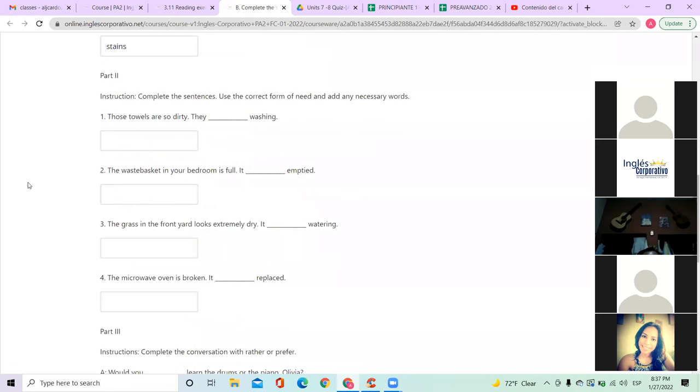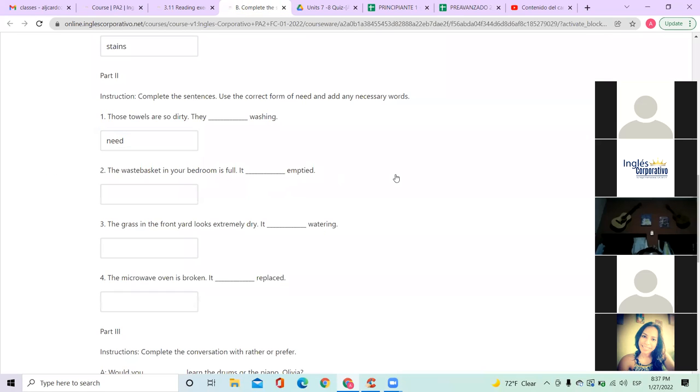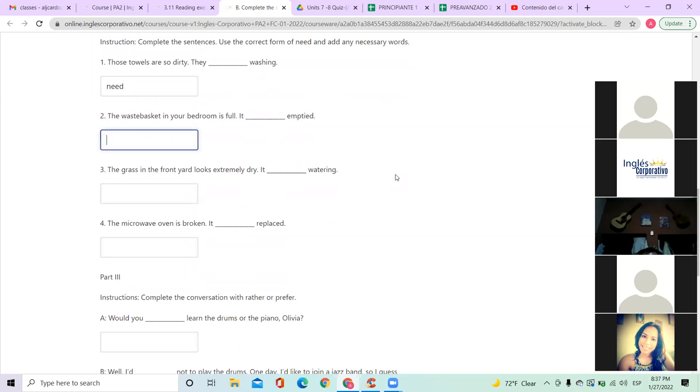Alrighty, for part two, we need to use the correct form. Remember that we are going to review each exercise to check if we have them correct. For part two, we need to use the correct form of need and add any additional words we need. So, those towels are so dirty. They need washing, right? Remember, this is need or keep plus gerunds. Right now we're using need. Number two, the waste basket in your bedroom is full.